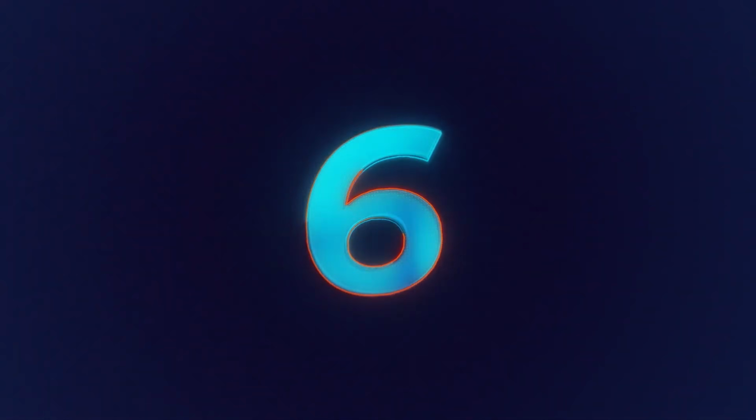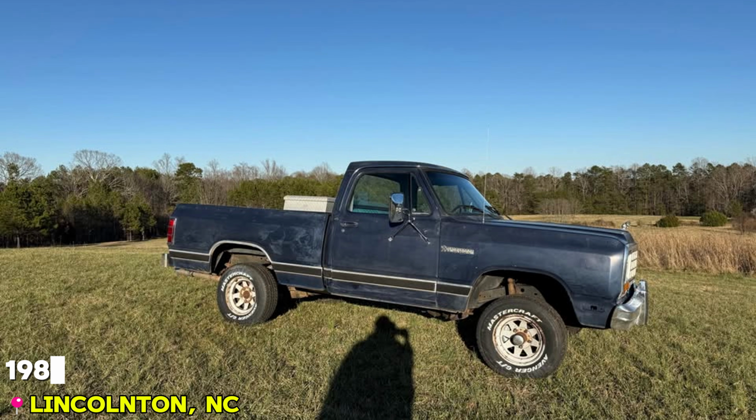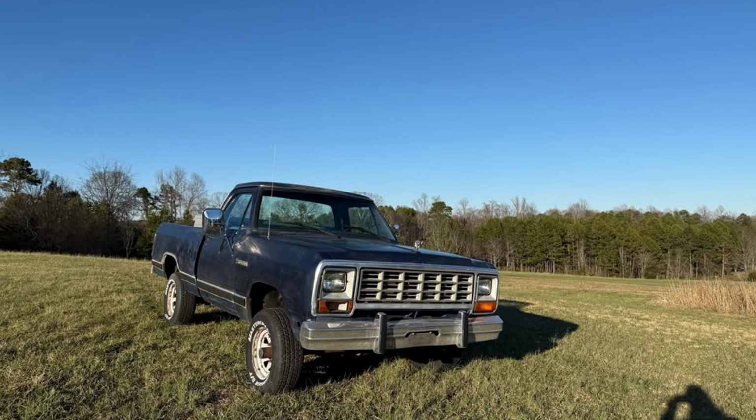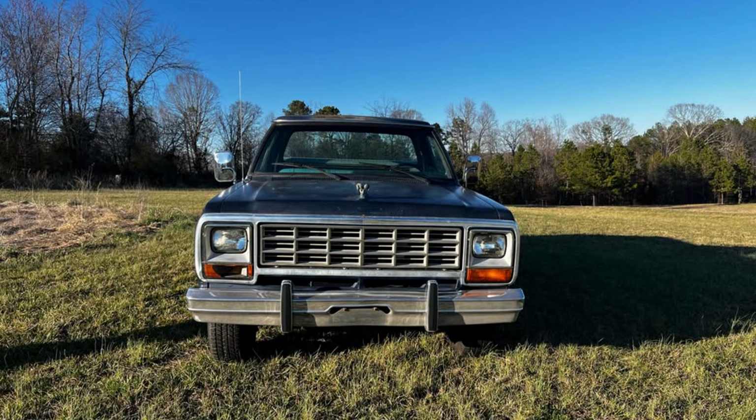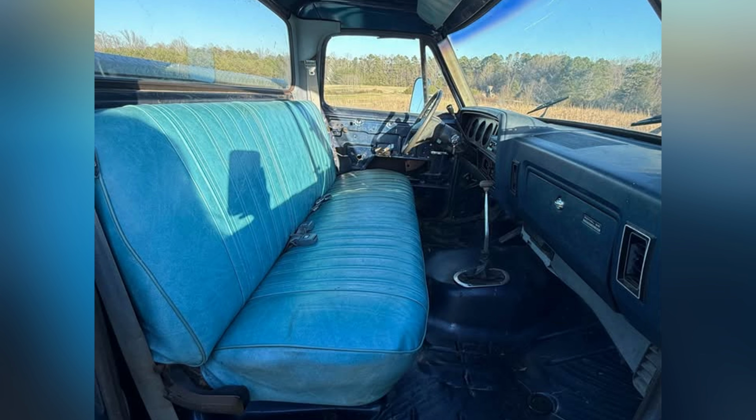Number 6. 1985 Dodge D150, price $4,500. It has 148,000 miles on it and features an automatic transmission. It comes in a striking blue exterior with a matching blue interior and runs on gasoline.